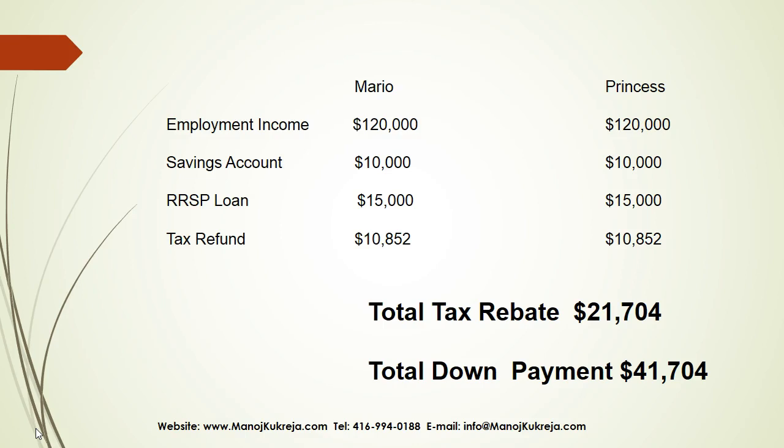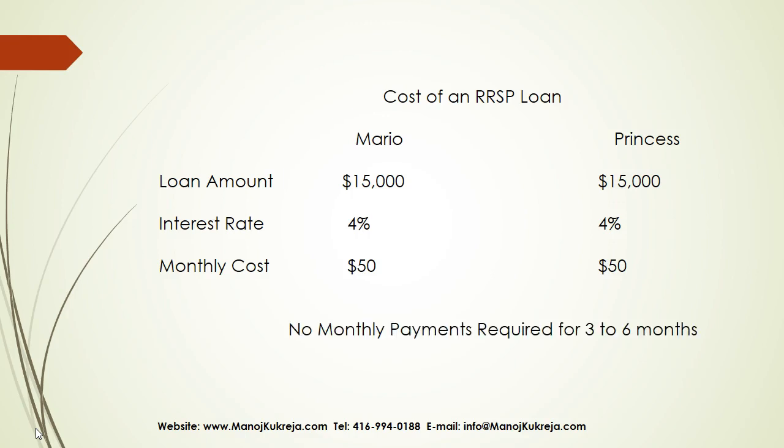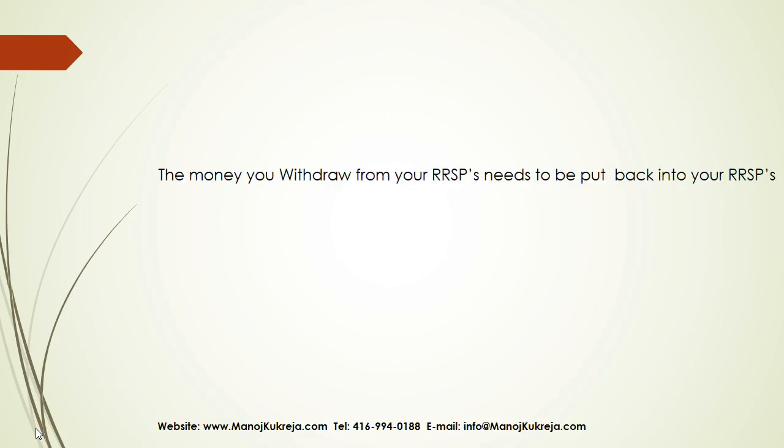Now, you're probably wondering how much the bank will charge you for this loan. It's actually quite cheap. So the cost of an RSP loan, they're borrowing $15,000, let's say at 4%, will work out to be $50 on a monthly basis. Like I said, you only need this loan for literally about 90 days. That's 3 months. So you do the math on how long it takes. It's going to cost you literally $150 per person to $300 per person.